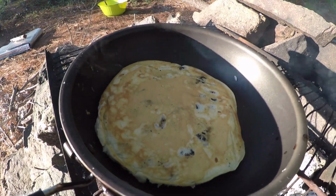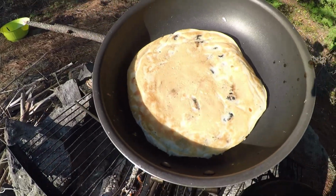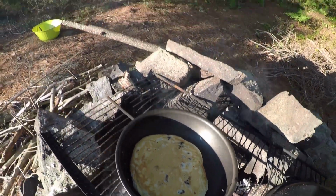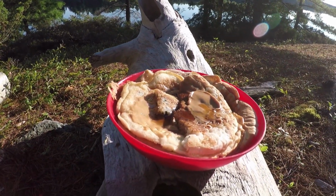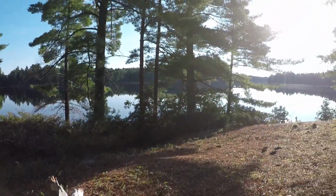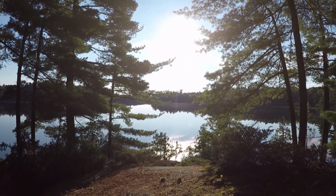Chef Cole is hard at work. Can we see it? There we are. Looking perfect. Here's the finished product of blueberry pancakes, and you got peanut butter slathered in there with maple syrup. And this is a beautiful morning, nice and calm and quiet out. It's going to be a hot day.